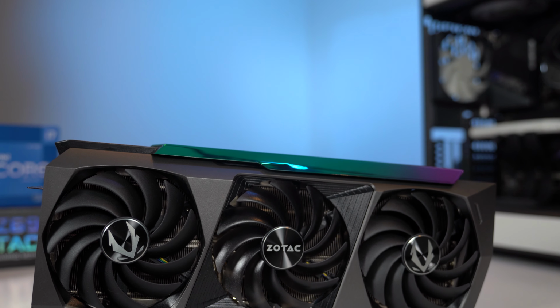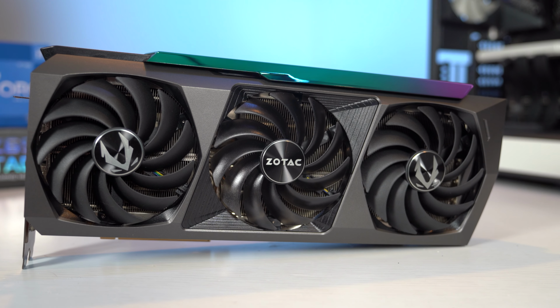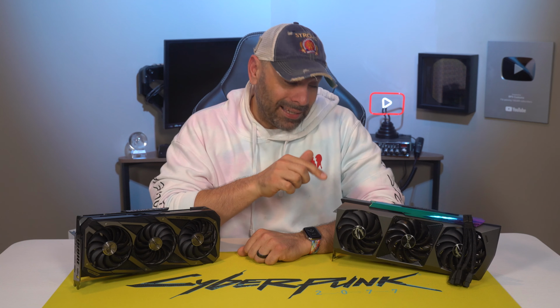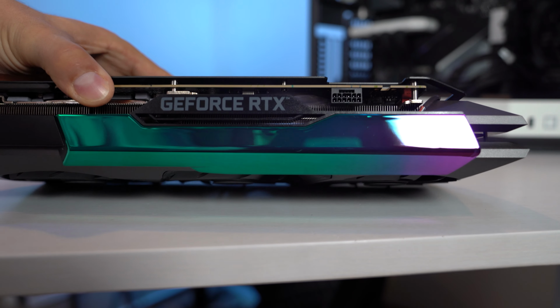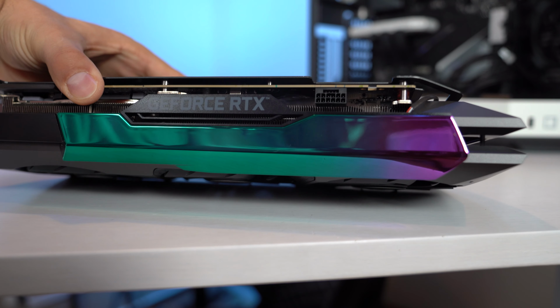Now let's double back and talk about this specific card a little bit. This is the Zotac Amp Holoblack. It's hard to describe a card like any 3090 Ti as anything other than a flagship, but this is Zotac's 3090 Ti flagship. It features a redesigned shroud with a triple fan design and this really cool color shifting accent piece.